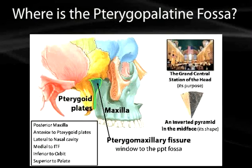So where is the Pterygopalatine fossa? Well, what we have is the concept of the grand central station of the midface. Now, it's certainly not grand, it's quite small, but it really is an inverted pyramid-shaped space which is sitting behind the maxilla and in front of the pterygoid plates of the sphenoid bone. And you can almost see through it with this little triangular inverted pyramid that you can see in the lateral wall. If you look through that area, you would be looking into the Pterygopalatine fossa.